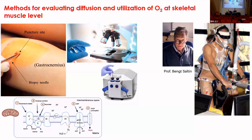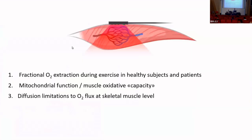If we want to do this during exercise, it complicates the situation a little bit, but in Scandinavia, this has been done. For example, you can put catheters in the artery and the veins and make the subject exercise, measuring not only the oxygen consumption at the mouth, but also the change in oxygen content in the arteries and the veins, drawing blood from the lower limbs. But this, you know, is really complicated. So can we use something else?